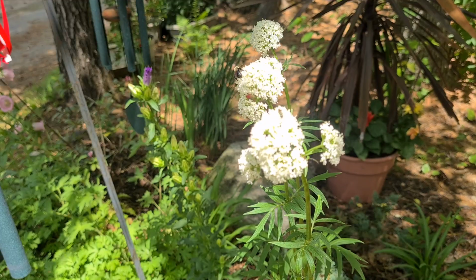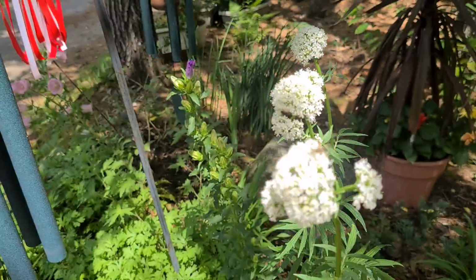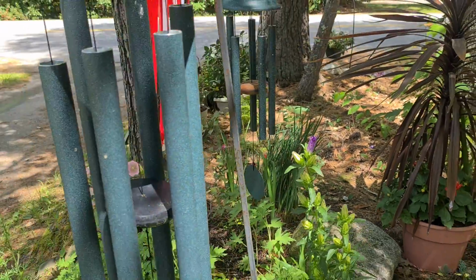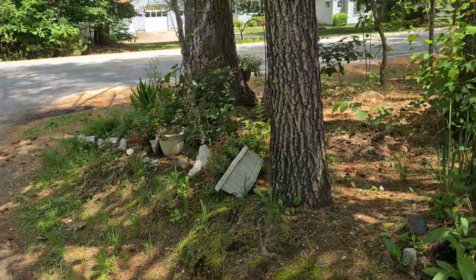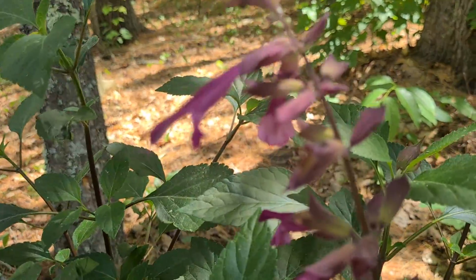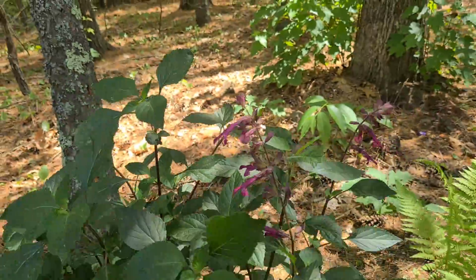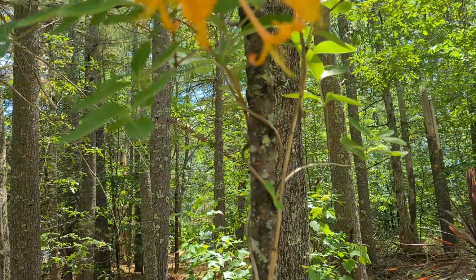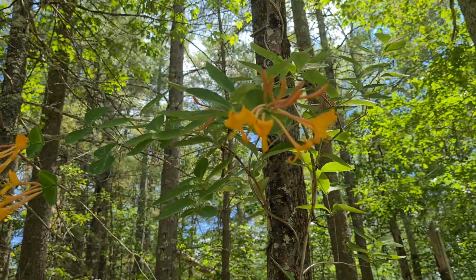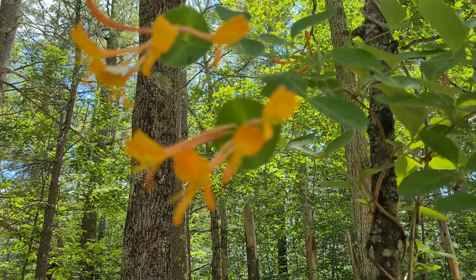I think this is just a weed, but this is elderberry. I thought it was kind of pretty. Pollinators like it. There's a blue Canterbury bell that will be blossoming soon. This tree. Some bittersweet. If I can get it to focus on it.